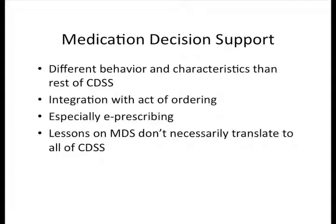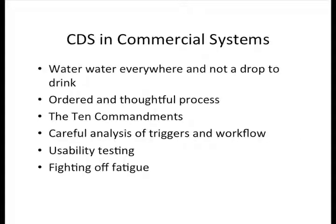Now, MDS, as I said, has different characteristics and behavior. It's integrated with ordering. It's not called up elsewhere in the workflow. It's especially true with e-prescribing. And lessons on MDS don't translate to CDSS. I would not take drug allergy fatigue and start saying that's my literature on CDSS fatigue.